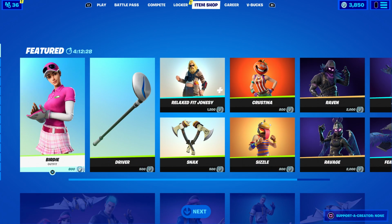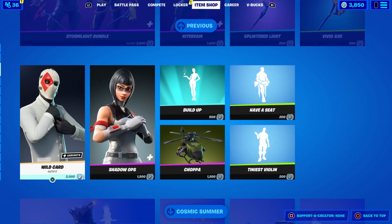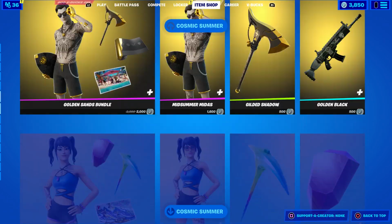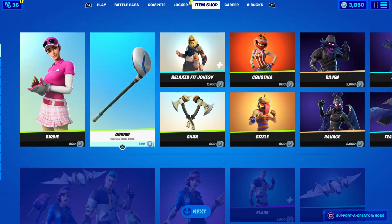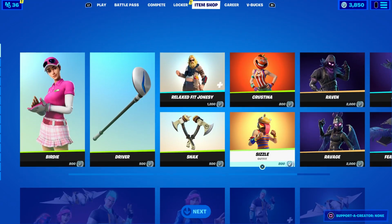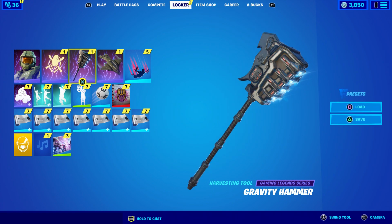So, if you don't want Batman, and if you want any of these in the item shop, Batman's going to be out tonight. I can hook you up with Batman tonight too, at the same time. It doesn't really matter. So let me just give you the first code.